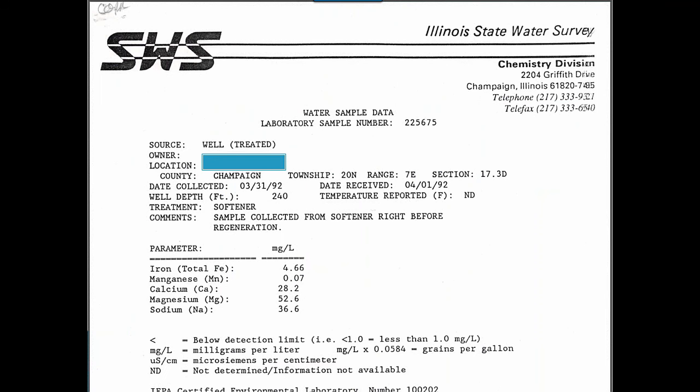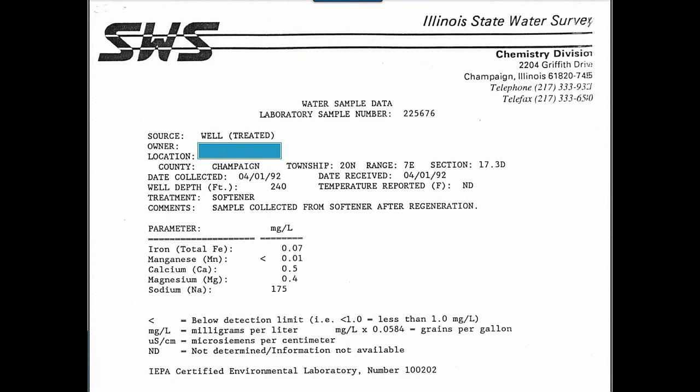Okay, so I also included this sample from 1992, so it's kind of older data. But the point here is this sample is collected from the softener right before regeneration. So when all the media, resin or whatever, is mostly spent, you can see here the sodium's at 36.6 and the magnesium and where those things are. And then the second sample is right after regeneration, and you can see what's happening.